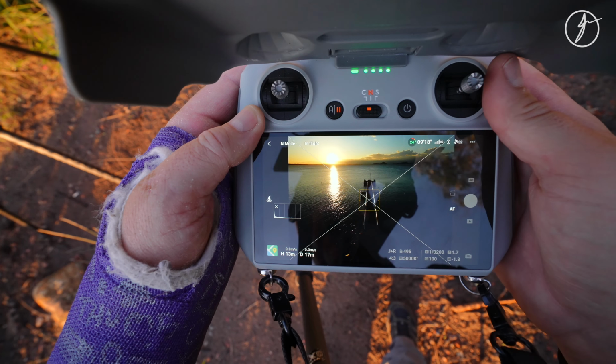Then what we're going to do is take another zoomed in shot with the ground camera. So I'll just get one for the shadows back here now, opening up that shutter speed. Beautiful.